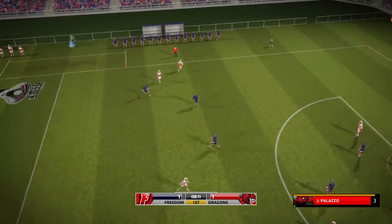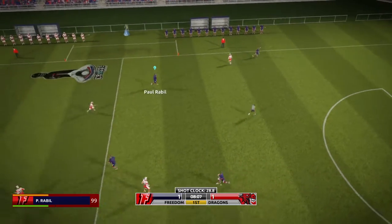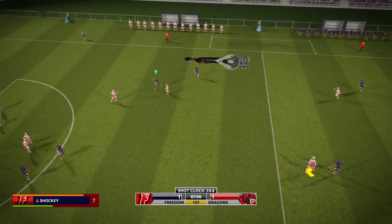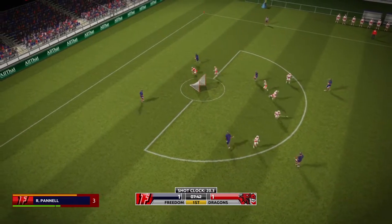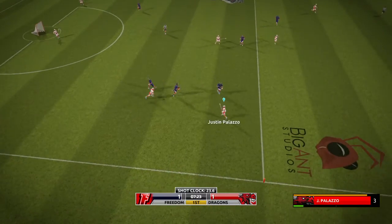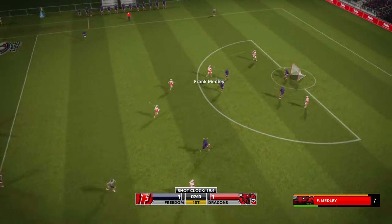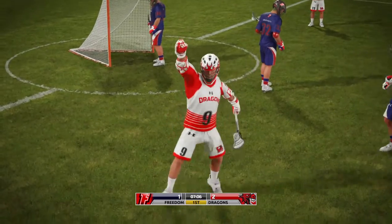Wayward pass puts the clear in jeopardy. Three. Collects. Ball side left. Lets it rip. Goes wide. Clear. Simpson. Ball top center. Ball side right. And a goal for Philadelphia.